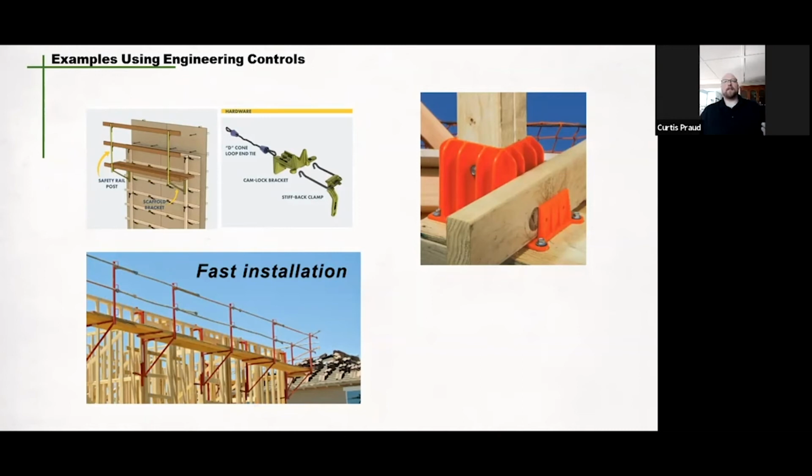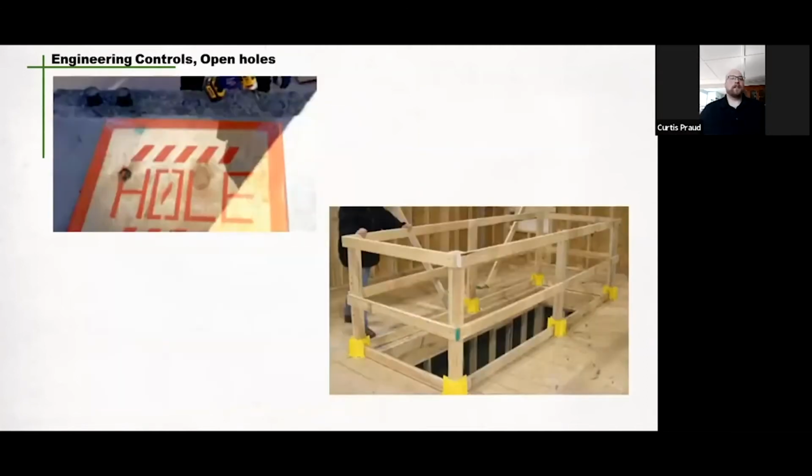You can also get the guardrail boots. So these are a small little plastic piece you can bolt to the floor, and they give you the ability to place a toe board in there, as well as your handrail to be put on. Also, some other things to consider are your hole coverings, barricades for open holes, to protect the workers from falls.